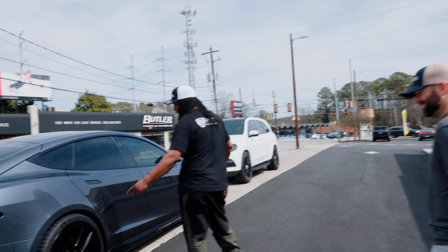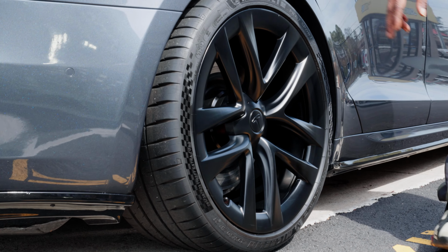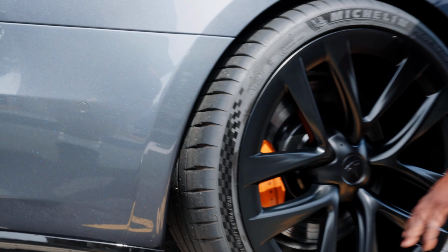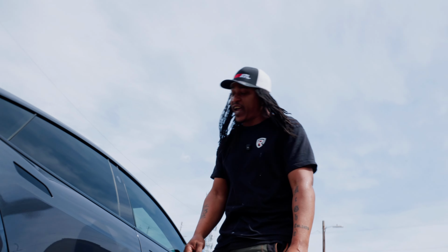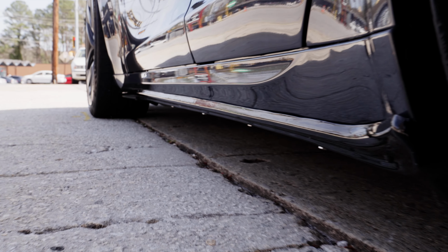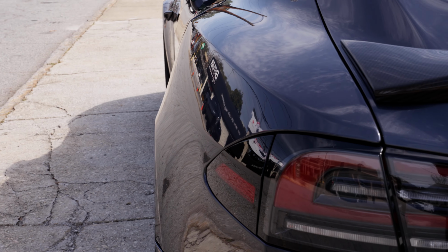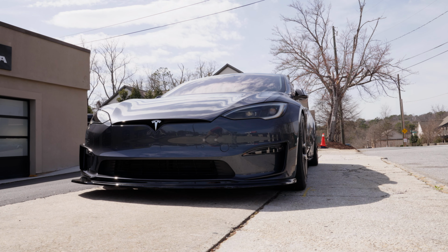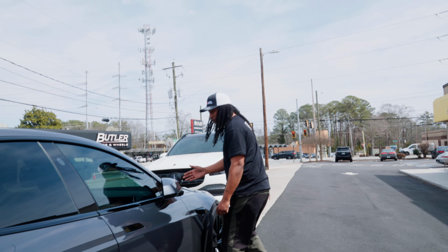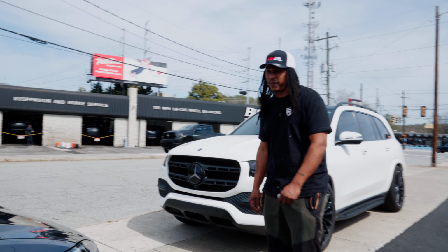This car came with black calipers. We did a burnt copper on the caliper with Tesla logos. These wheels were Tesla solar gray, and we powder coated them to a nice satin black. The client had already added these body pieces to the entire car. It was polished head to toe, two-stage, and then coated with Revivify Carbon X, one single layer on the body of the car, and then we doubled up on the front clip so it'll get that extra rock chip protection. And what you have here is a Tesla Plaid that's ready for the streets.